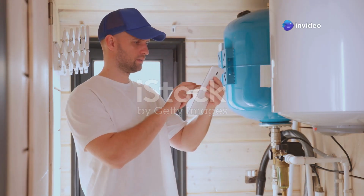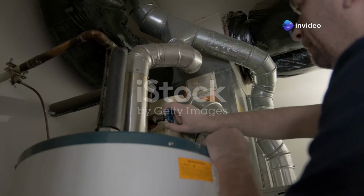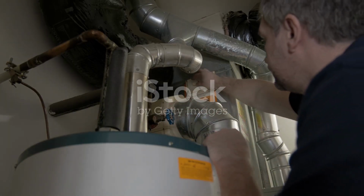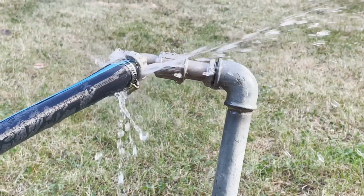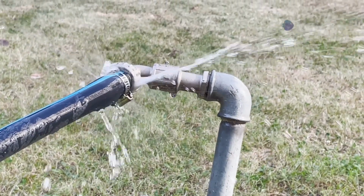Alright, let's get that tank cleaned out. First, we need to drain it. Attach your garden hose to the drain valve located near the bottom of the water heater tank. Run the other end of the hose to a floor drain or outside, making sure it's downhill from the heater.